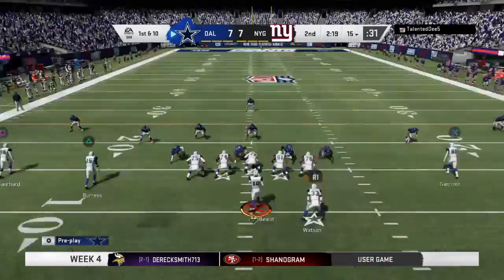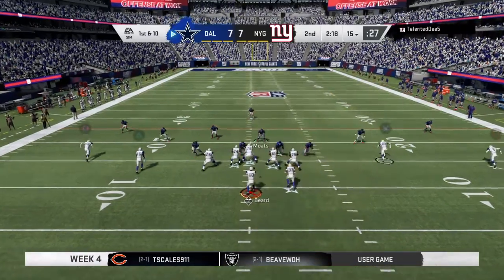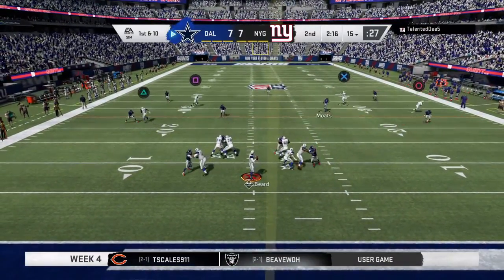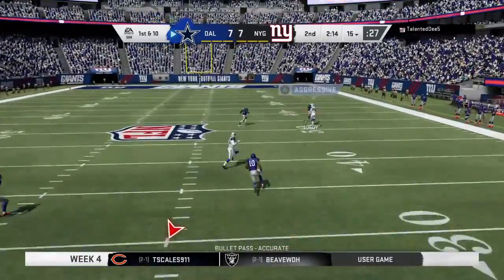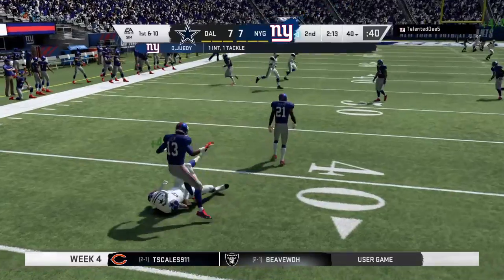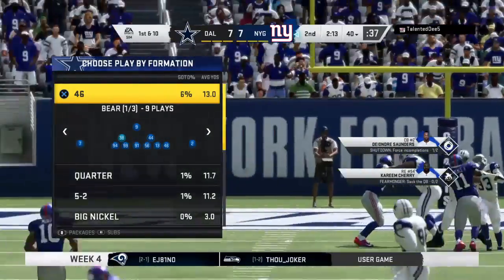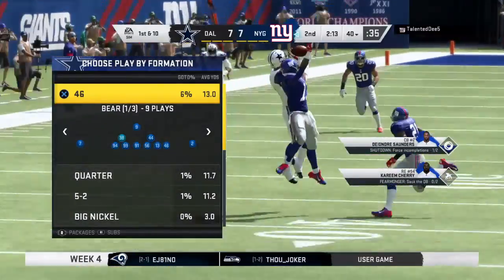About set for this next drive by the Cowboys offense. The crowd may be losing just a little bit of the edge after back-to-back punts. They want some big plays. They want to see some offense. Into a double team, and it's intercepted. Picked off at the 40, and they are going to set up shop at the 40-yard line.